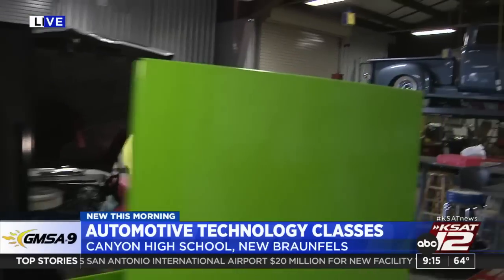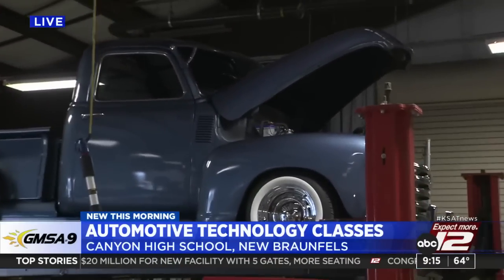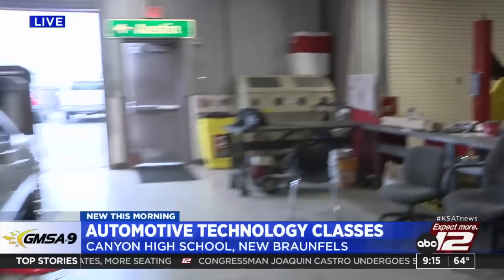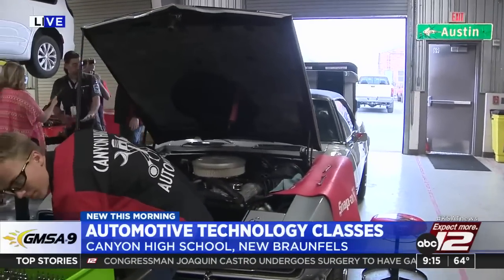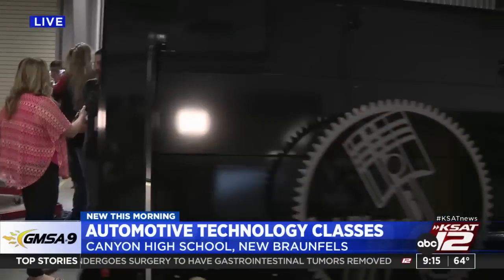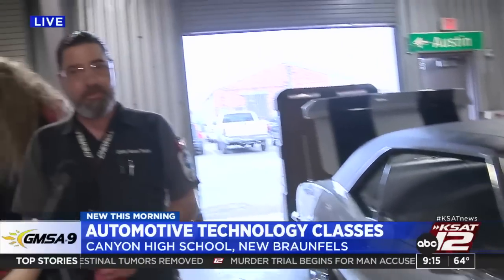Teachers don't have a whole lot of time to go to a mechanic shop to get their cars repaired, so these are some of the big projects that we've been working on. Most of these cars have been in here for a little over a year. They've gotten complete new suspension, new steering, new brakes, getting ready for the shows. It's show season coming up, so you're going to see a lot of nice little cars running around the streets here in the near future.